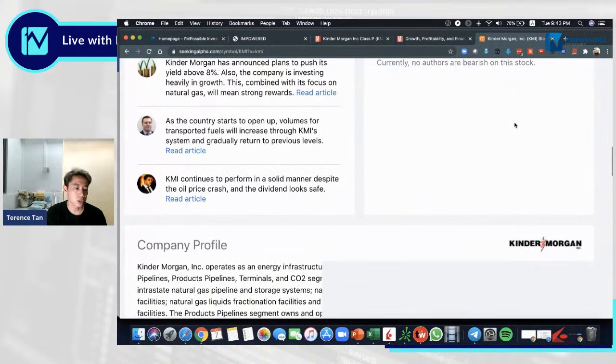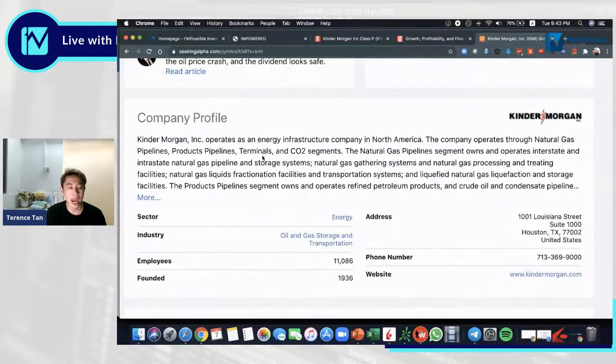Now, once again, if you're not aware or you did not join us, it operates as an energy infrastructure company across North America. The company operates through natural gas pipelines, product pipelines, terminals, and CO2 segments. All right, now we're done over here, so I'm going to move over and structure the trade and tear down the numbers behind the trade.